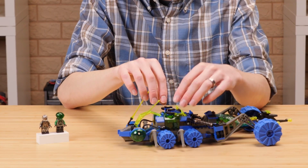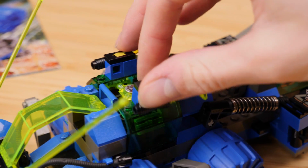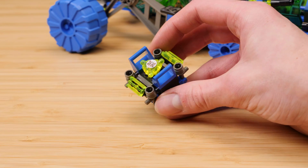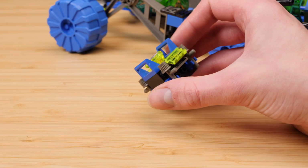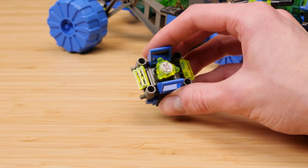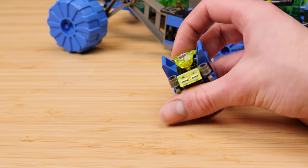There are 2 smaller sub-assemblies included in this vehicle. In the front section, you can push these apart to reveal this really cool looking thing. Could not tell you exactly what this is meant to represent, but it seems to be a battery of sorts harnessing the power of these crystals, which we'll take a closer look at in a second.